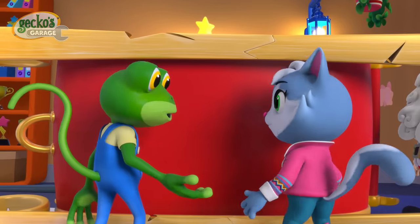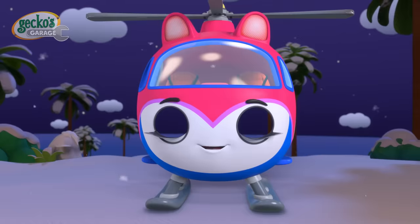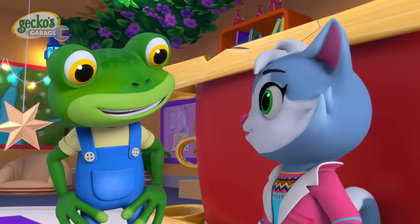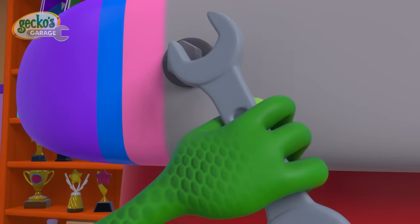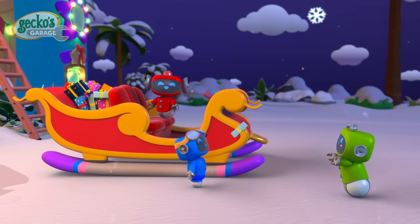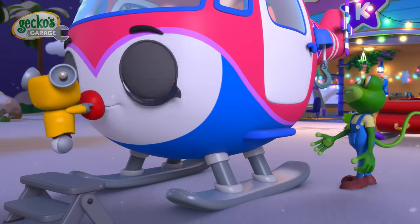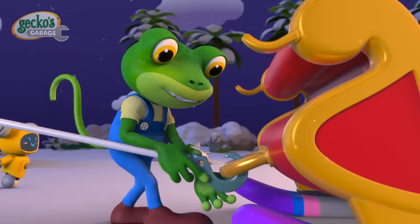This sleigh's skis are damaged and cracked. A new set will get us on track. Does Helena have extra skis like that? Got them right here. Thank you, Cat. Twist and bolt the skis right here. Listen well, we'll have to steer. Now please, Helena, pull us away to deliver these presents for Christmas Day.